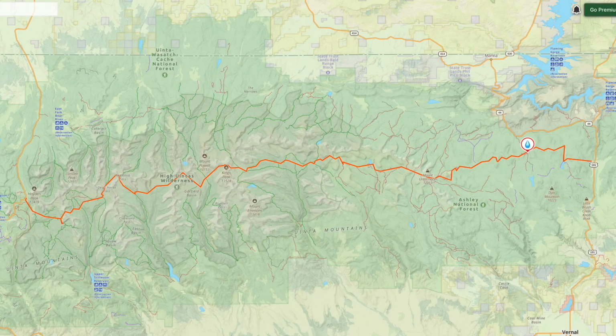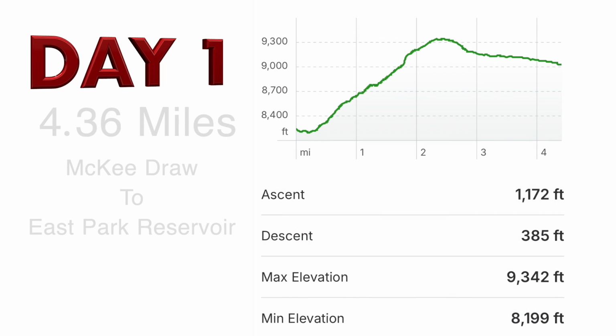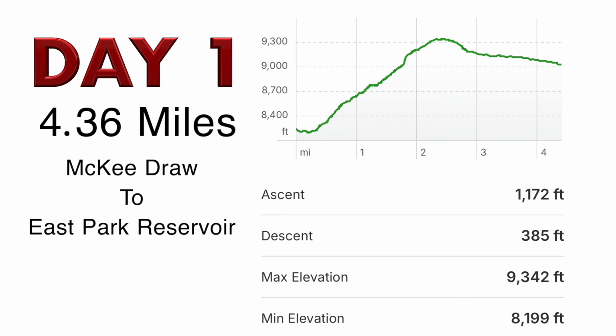Okay, day one. Day one, we're getting there late. Like I said, we're driving from Nebraska, so we're going to get there late afternoon, and we're only going to hike 4.36 miles from McKee Draw to the East Park Reservoir.